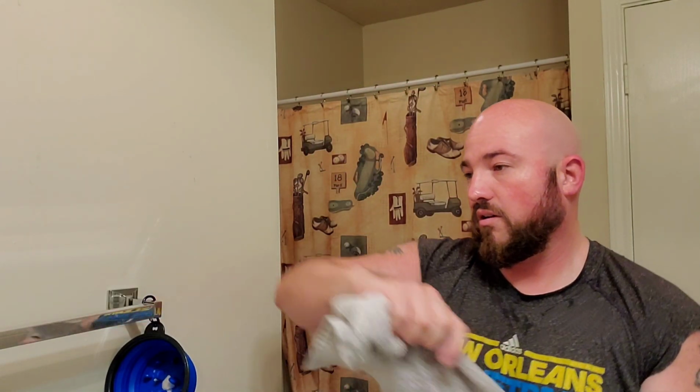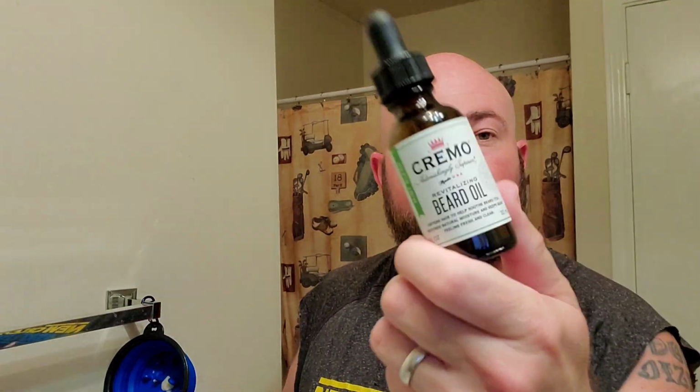More refreshing of a mint. Smells more natural, if I'm being honest. Not bad. Not bad at all. Yeah, smells pretty good. Skin's feeling pretty good. I'll touch base with you guys and update you on how good of a job it did on avoiding razor burn.